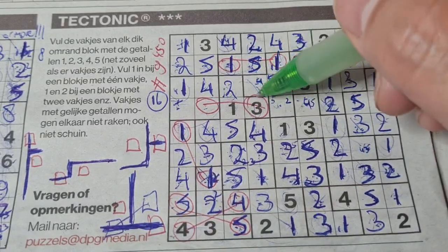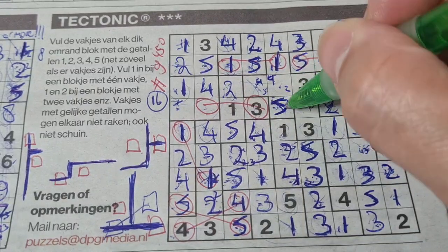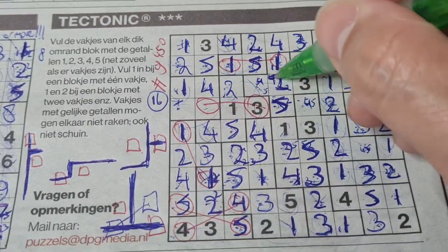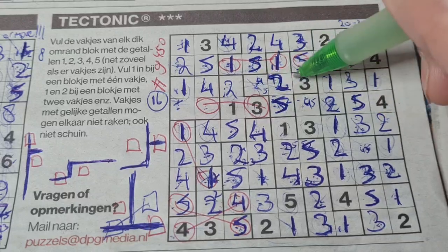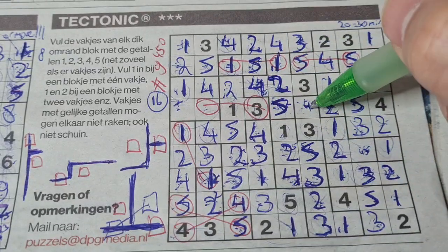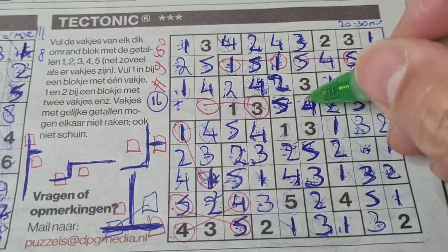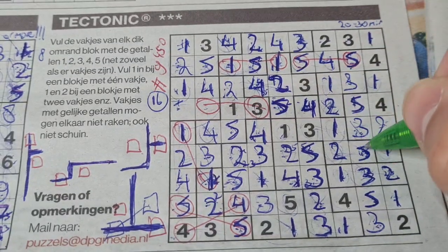Mark those two boxes earlier with a 5. We have a 5 now, so this box can't be 5 anymore. That box should be a 5. Eliminated here the 2, so the 2 goes there. One box left in this cross area for number 4. 4 or a 5. We have a 5 now, so this box should be a 4. One box left in this W-shaped area for number 5.